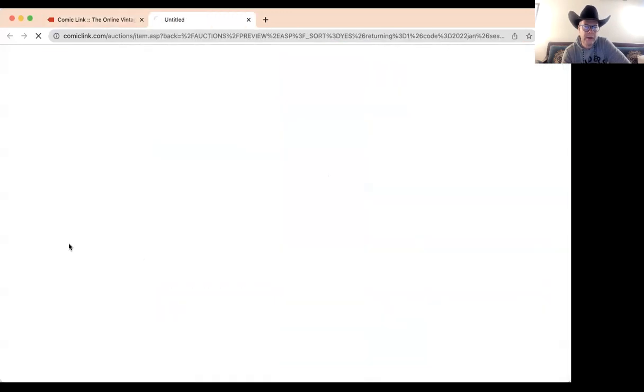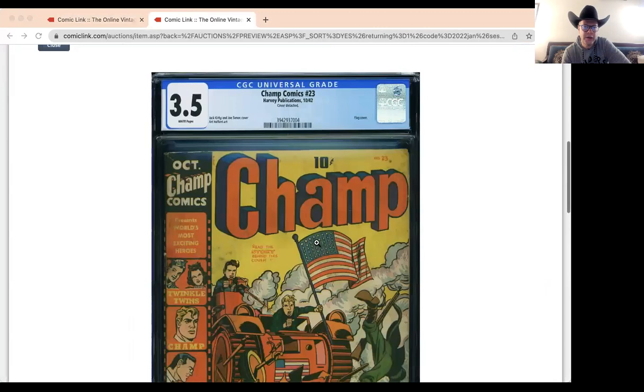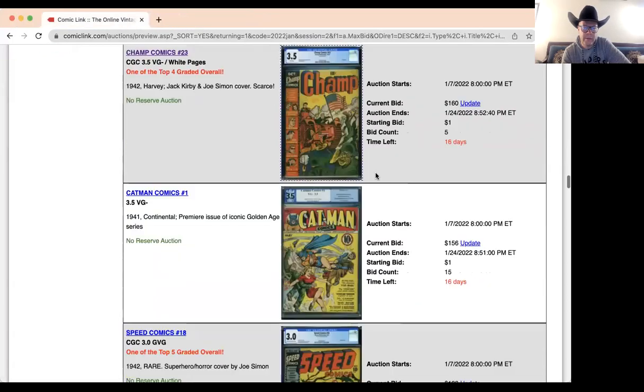This is rare, really rare, scarce. It's a Champ Comics 23. I'm not a huge fan of the artwork here. It looks a little crude, but a tough book, these early Harveys with the war covers.